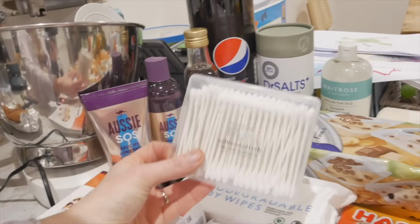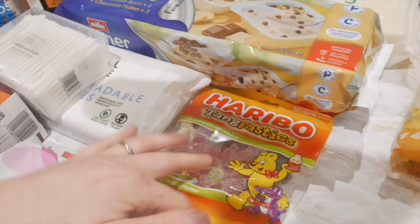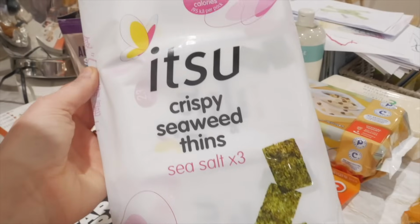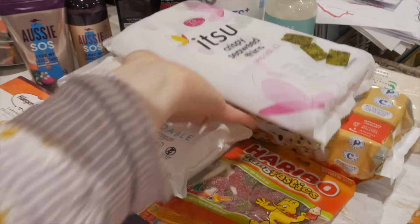I also needed some cotton buds and I got some baby wipes to live in my car. I got Joel some Tangfastics because it's his birthday tomorrow and he loves them. These were on sale, so normally these are like £2, £3, depending on where you get them from. These were only £1.60, so I got them.